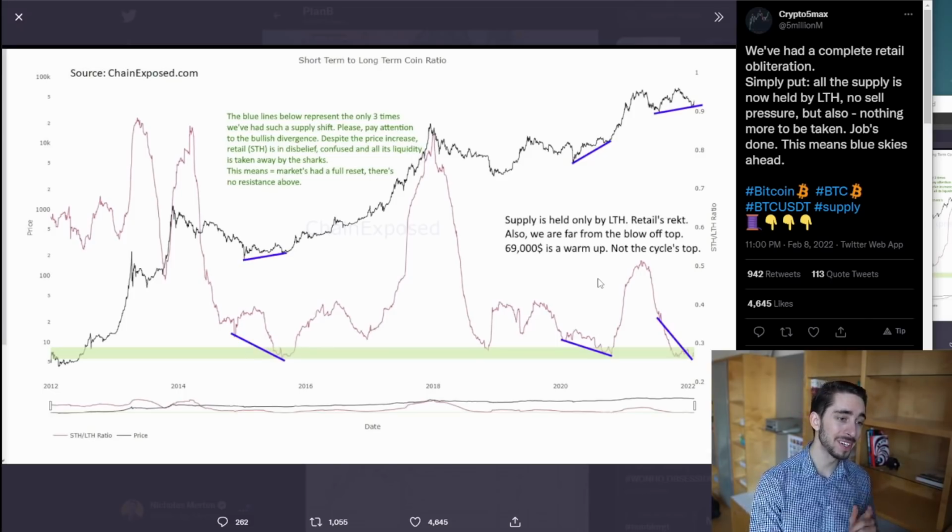We've seen that two times here. Want to know what times those were? During the consolidation period here at the end of the 2013 bear market going into 2015. And outside of that, we saw it here during the March correction.